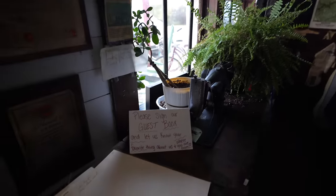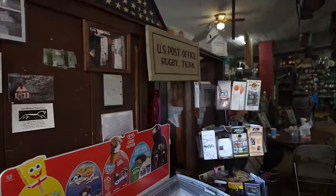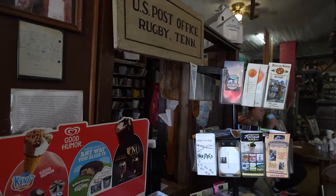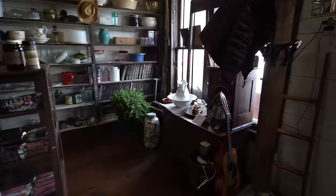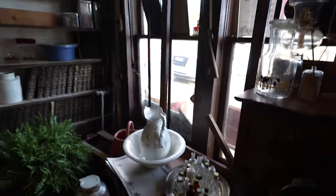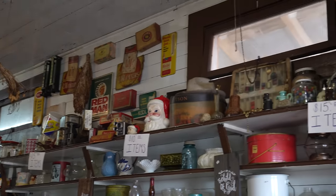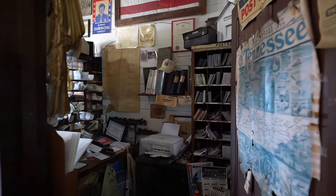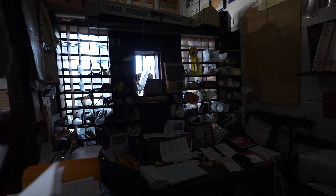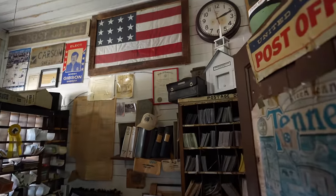So, got a guest book here you can sign. Post office. Some literature. That's interesting. I think a lot of the stuff, especially up here on the top shelf, is from the great-grandparents who actually started the store. You can see it's some old stuff up there. And here's a post office, still kind of in the way that it was in the days of usage. The old mailbags down there. Nice. The flag.